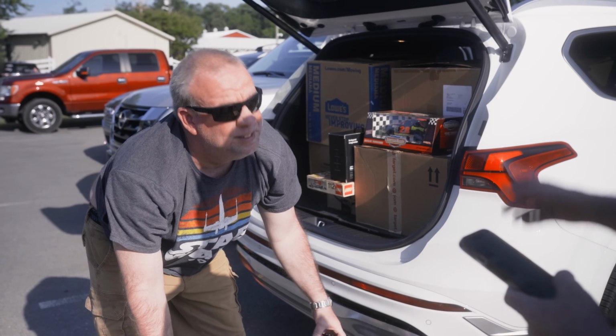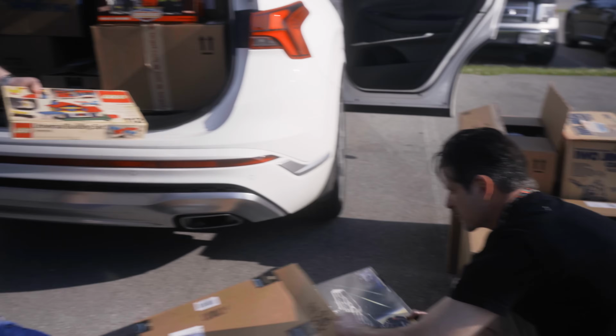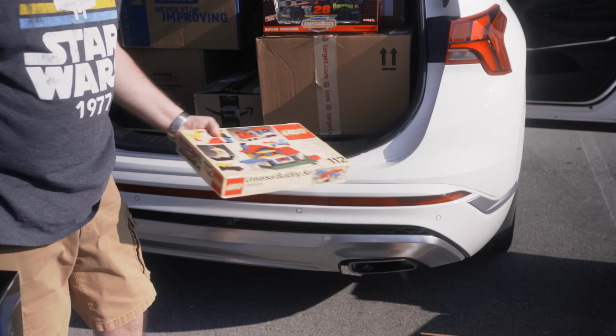All right, well, let's leave it here while I look at the other stuff. Let me pull out the, I'm gonna slide this over. This one I have no idea. I know Star Wars is more your thing, but I do have an original. This is set number 112. I've not looked this one up myself.